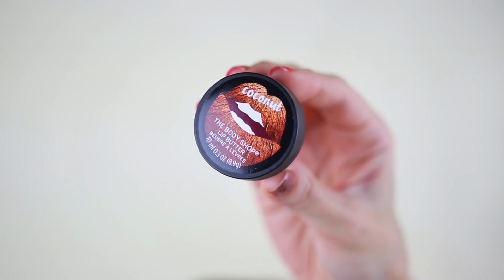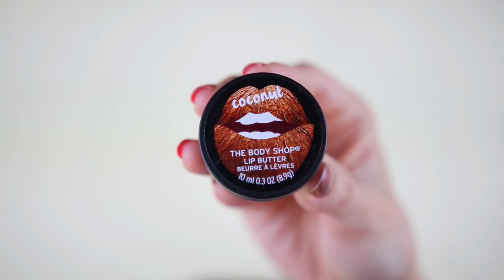And now box number 5. Here it is and it is super cute. I'm gonna say a lip balm because it is very small and I think that's the correct weight for a lip balm. And we have a lip balm. This one here is the lip butter in coconut. It smells amazing. And I'm gonna keep this for a giveaway because I already have it.